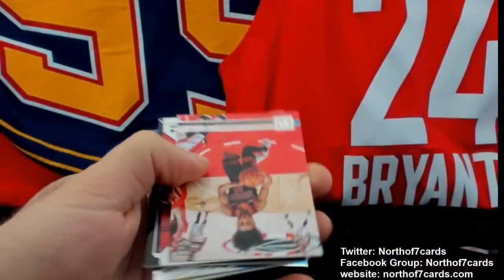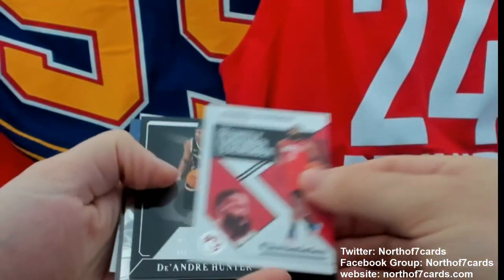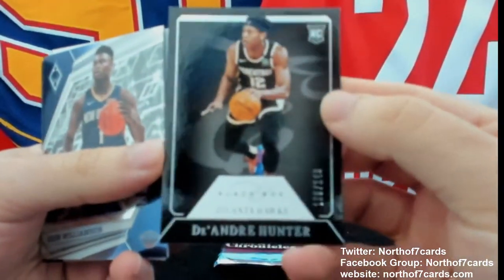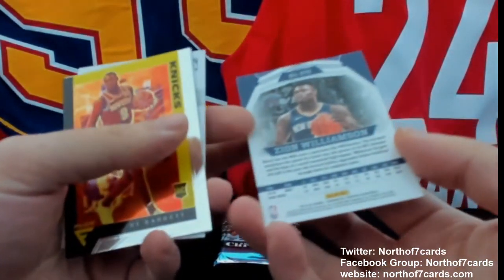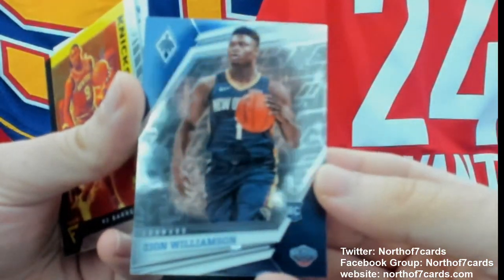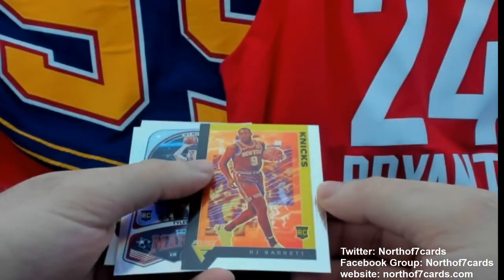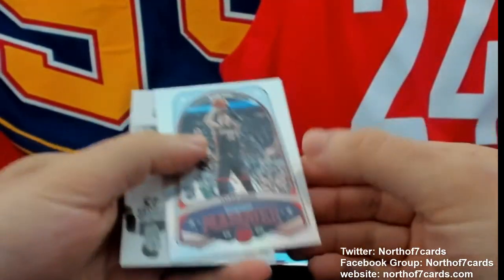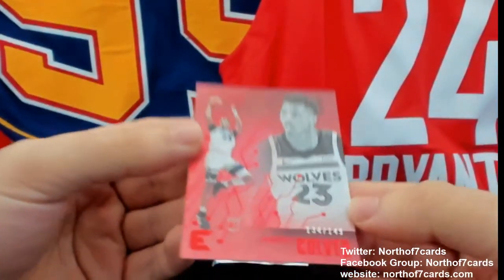We have an Eric Paschall, Kobe White rookie, that's a nice picture, James Harden, out of 249, DeAndre Hunter, another Zion rookie, this is just Chronicles Phoenix basketball. We have a Knicks rookie from Flux, RJ Barrett. It's not a numbered one, it's just a regular parallel. We have a Miami Heat, Tyler Herro. And out of 149, Jarrett Culver.